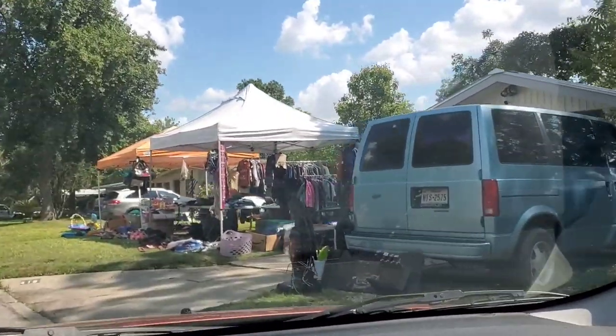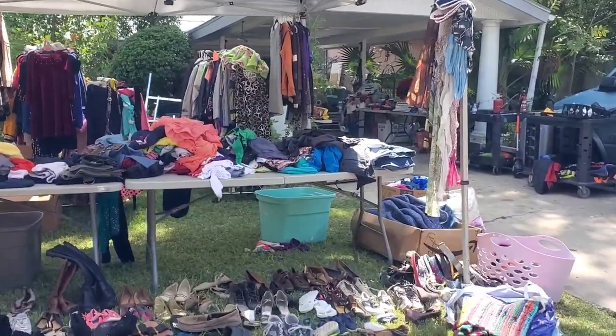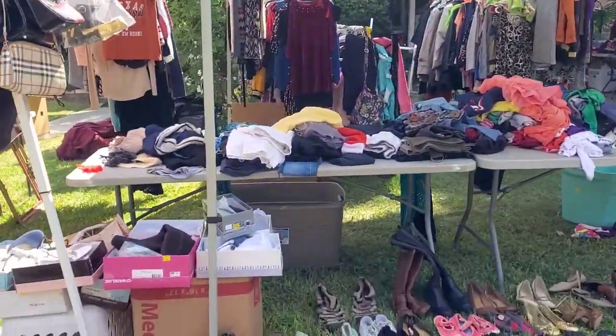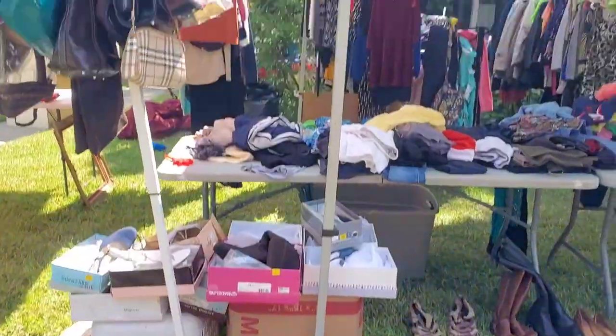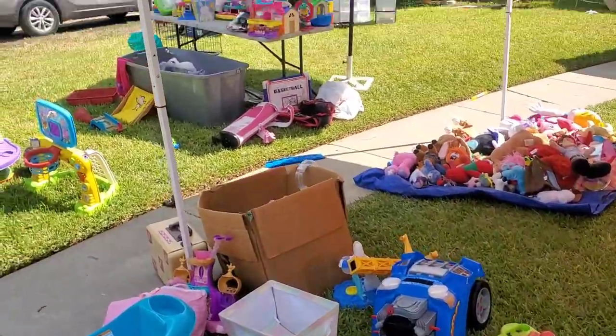Alright, here we go. It's looking promising. Alright, they have a little bit of everything. Let's hope I can find just a couple of good things and not a bunch of stuff.